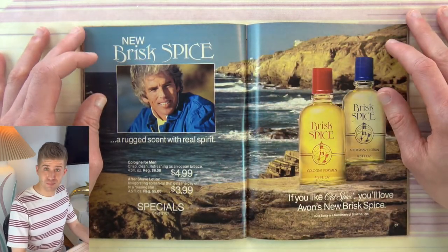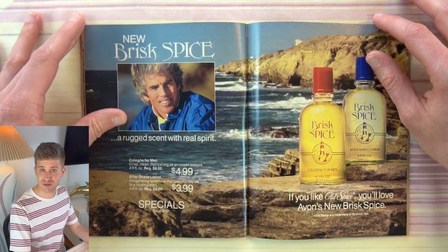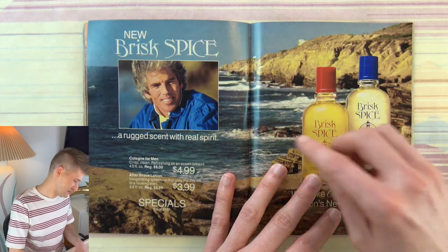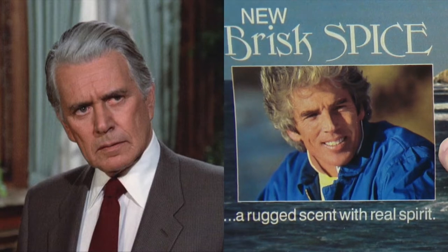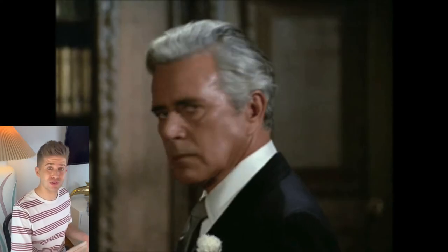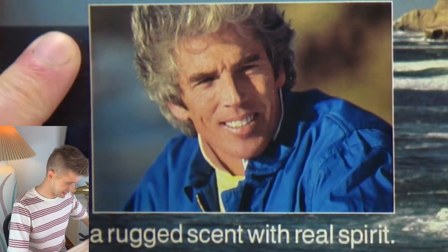Ooh, brisk spice for men. A rugged scent with real spirit. If you like Old Spice, you'll love Brisk Spice. I see, so they're doing a little bit of a ripoff of Old Spice. This guy is, speaking of Old Spice, a little old, but at this time, I'm sure you know, like Blake Carrington from Dynasty. People have always been interested in older men. I know that I have an appreciation for an older man, even though DJ is younger than me. I am the older man. But there's a certain kind of briskness, I suppose, with a rugged guy like this.